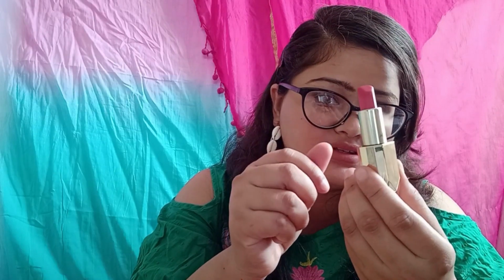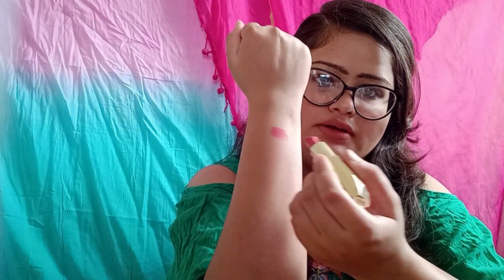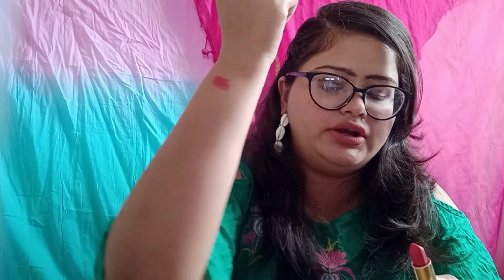Juliet. So this is the color. I'm going to show you on my hand. You can see it. This is a really amazing pink shade. It has a really creamy texture. You don't have to apply it 2-3 times to your lips, in one swipe it does everything. So this is a really amazing luxurious product.